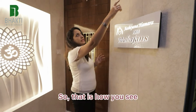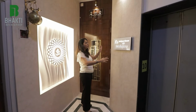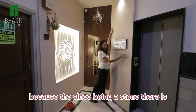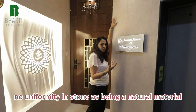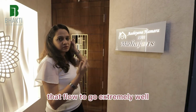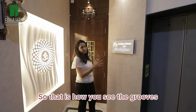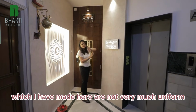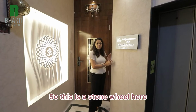That is how you see the pattern on both sides of the wall. The side wall is again an abstract pattern, because, being a stone, there is no uniformity in it, as it is a natural material. I wanted that natural flow to go extremely well, and that is how you see the different cuttings, or the grooves which I have maintained here, are not very uniform. They are in a random form. So this is a stone veneer.